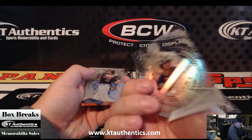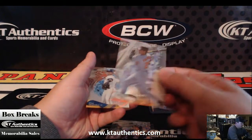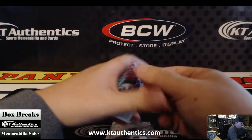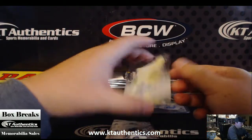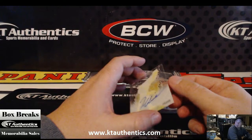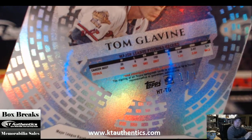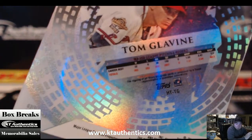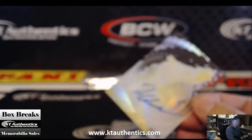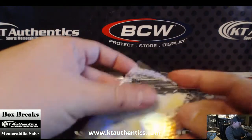Carlos Gonzalez. Mike Piazza. Rafael Palmeiro. Juan Segura. And he signed on the back. Oh no, that's the front. Tom Glavine. It's crazy. Wow. Holy crap. Tom Glavine, 101. Braves. Almighty Ben. First pack pull of Tom Glavine, 101. Jeez.